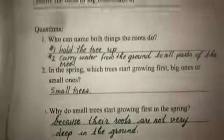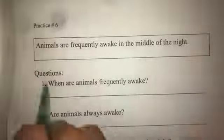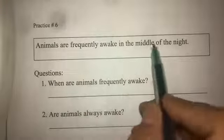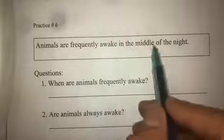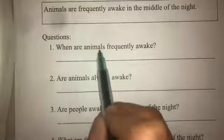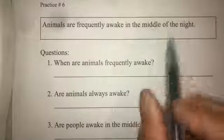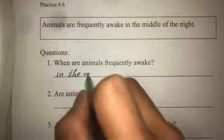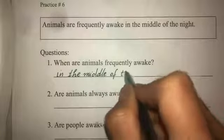Okay, so those questions for practice number 5. So we have the last one. Practice number 6 is a sentence. Animals are frequently awake in the middle of the night. So question 1. When are animals frequently awake? So they say in the middle of the night.